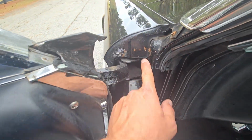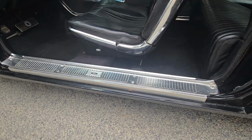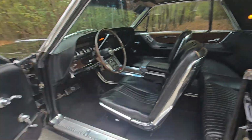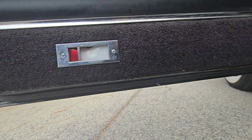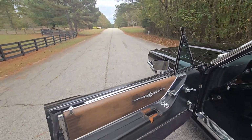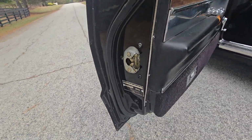So a couple little chips on the paint there, but the hinge pockets are in great shape. Rockers in great shape. Bottoms of the doors. And I can't say it's a 100% rust-free car, but I can tell you that it is incredibly solid. Body tag.